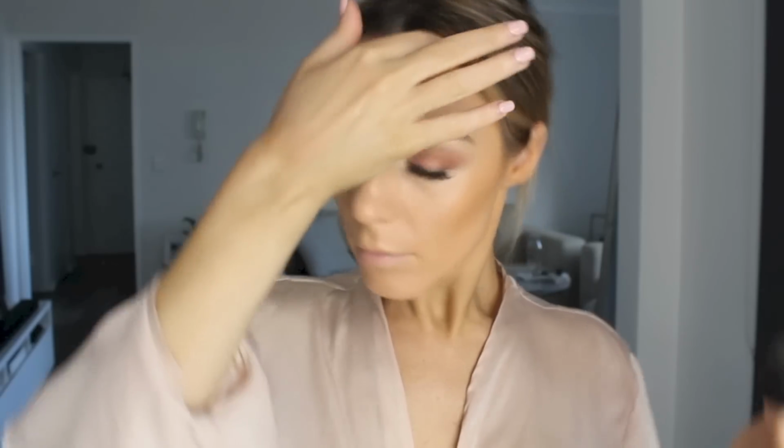Guys, I found a new drugstore contour stick. Woo! Just popping it on my beauty blender and just really carving underneath my cheekbone to get that angle.